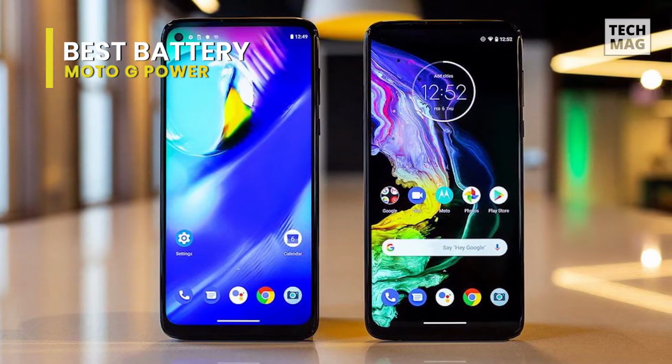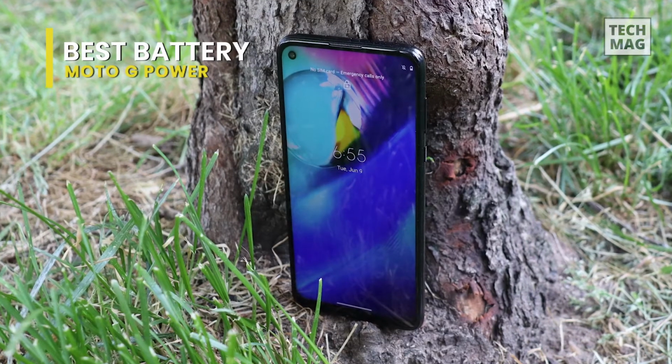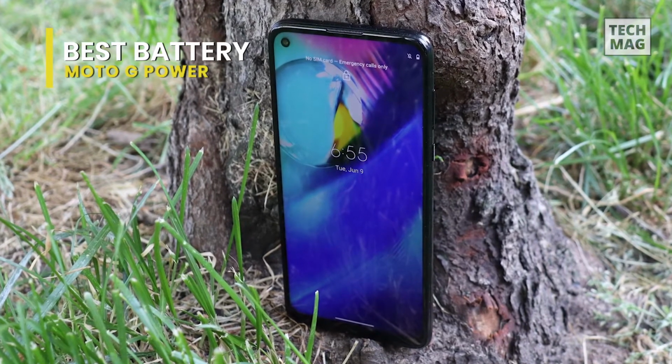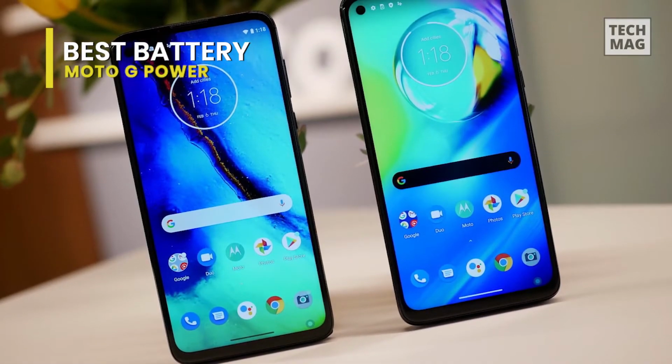Tying all of this together is Motorola's excellent software. The user interface is nearly identical to what you'd find on a Pixel, meaning it's clean, pure Android, as Google intended it. A fantastic smartphone that won't let you down in any case.